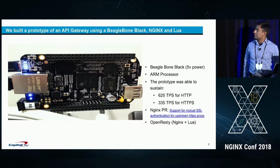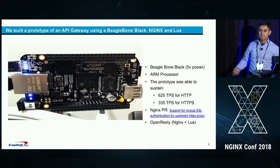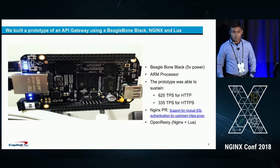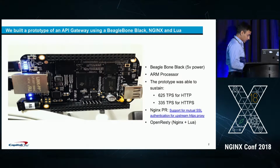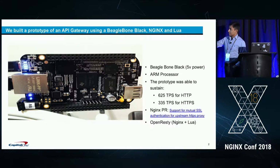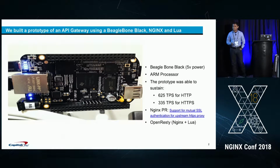I showed them that with HTTP, it was 625 TPS. With HTTPS, given it is not an ARM processor optimized for encryption, throughput was 335, which was still better than one of the domains and traffic we had there.